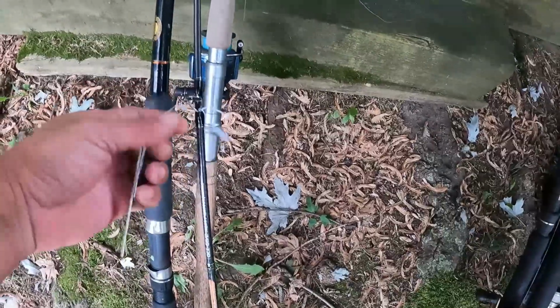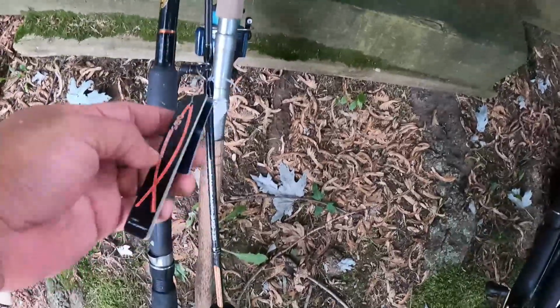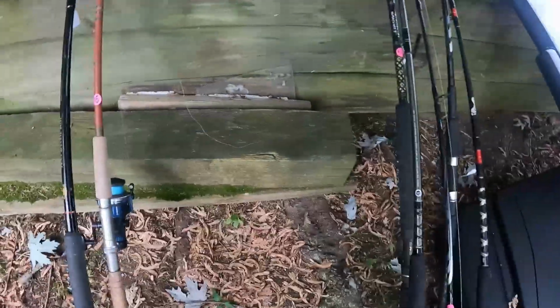Long story short, these rods did not work for what I wanted to do. It came with Fuji K guides. It's a really nice setup. I looked it up, and it's $170 new, and I'm asking 25 for it.